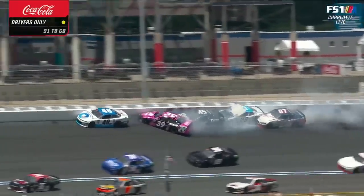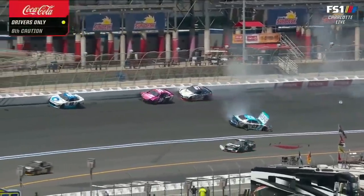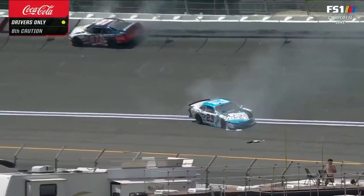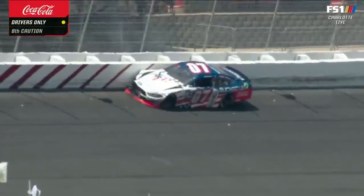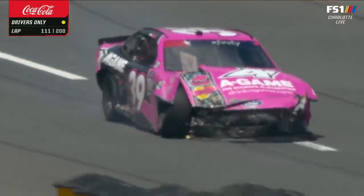Oh, they're wrecking like crazy back here. Got them all. You see the 48. Sounded like he may have had a tire down. That's Austin Dillon. Alfredo. Joe Graff Jr. Ryan Sieg, unfortunately.